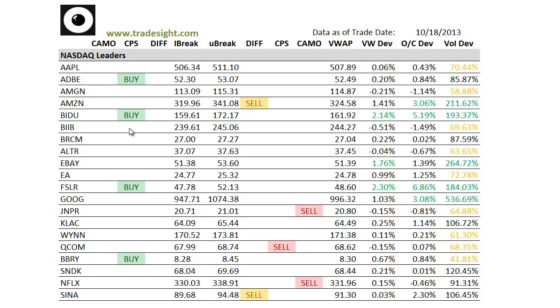There's quite a few. While there's a lot going on, the signals here are kind of mixed so far in NASDAQ. We've got some differential sells and a couple of camouflage sells, so not everything's homogeneous, and some of the stocks that are showing the biggest moves are actually absent of signals.